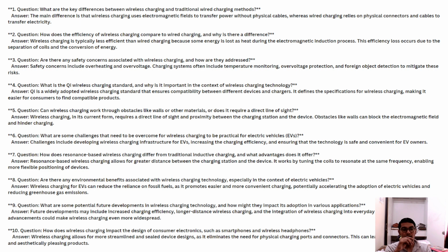Can wireless charging work through obstacles like walls or other materials? Wireless charging requires proximity between the charging station and the device. Obstacles like walls block the electromagnetic field. What are the main challenges that need to be overcome in wireless charging? Challenges include developing wireless charging infrastructure for EVs, increasing the charging efficiency, and ensuring the technology is safe and convenient for EV owners. How does resonance-based wireless charging differ from traditional inductive charging, and what are the advantages?